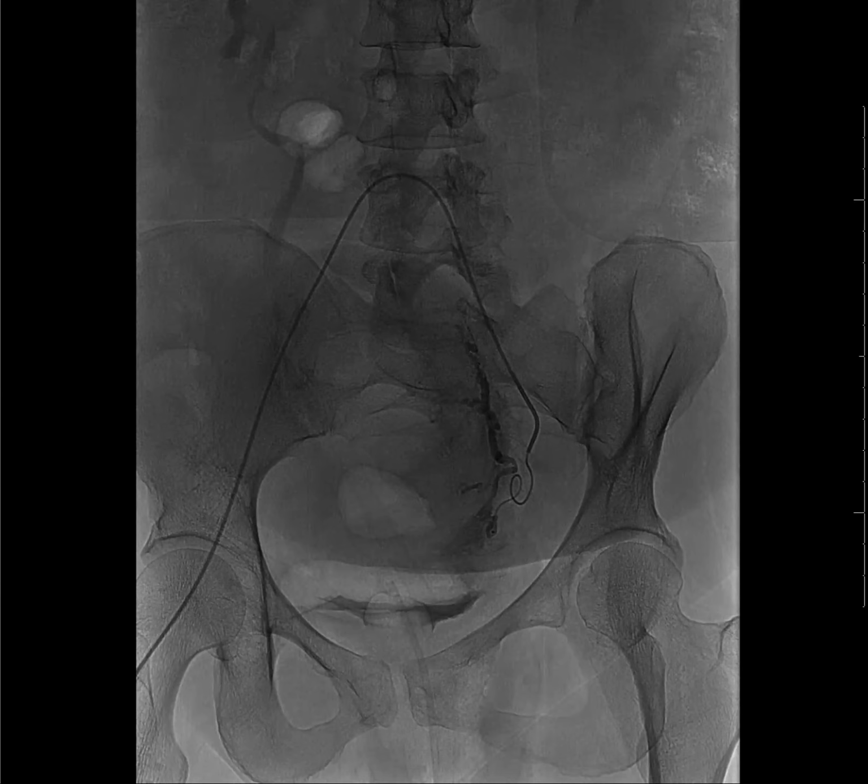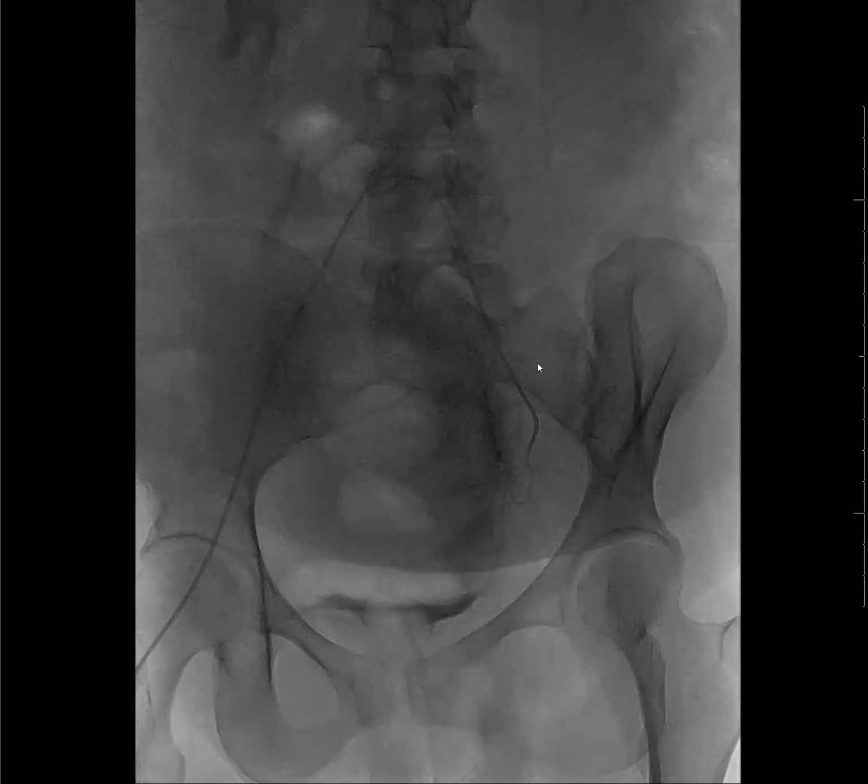No, that makes sense. At least to temporarily stop the bleeding, embolize with microspheres to temporize things, right? Yeah. And there was a little blush in here that got better right after the microspheres. That vessel and the stuff in the center here is not as enhanced.